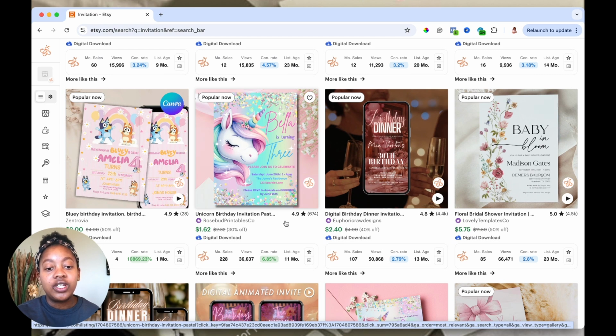What you'd want to do if you see that unicorn invitations are selling well, you'd want to figure out how to put your own spin on a unicorn invitation. And so now you're giving people a different option rather than what is already selling.